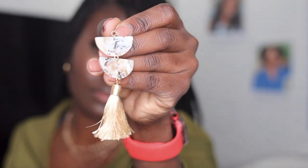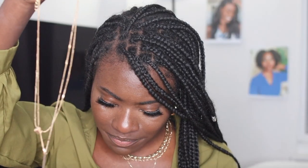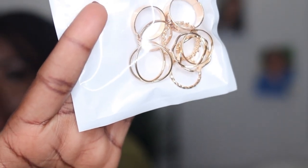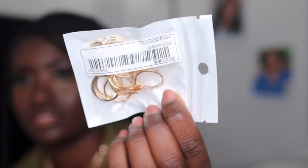Oh, the marble detail tassel ear, $3.81. This is a 2-piece necklace set. Bar charm necklace in gold, so it has this cute looking crystal kind of thing, and then it has a bar. So this is the snake design. The 9-piece snake decor ring, and it's $1.09. This is a 12-piece rhinestone decor geometric decor ring set, which is $2.18. Yeah, they said decor twice.